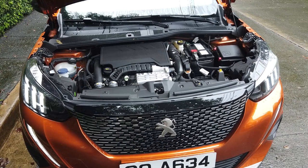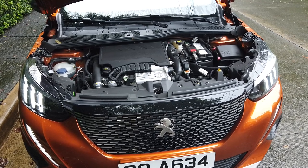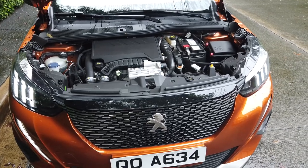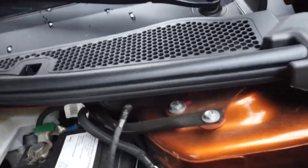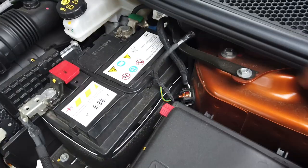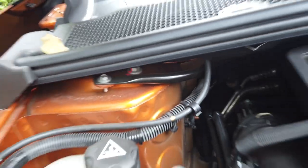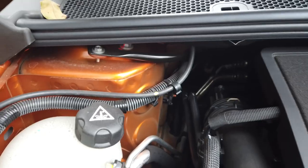So that's gas. And 130 horses and 230 newton meters of torque mated to a 6-speed automatic. And look at this cute little brace. So it just goes like that. Here's the other side. This little brace thing goes to show how much thought they put into designing the chassis.